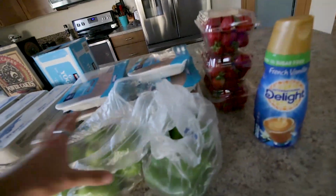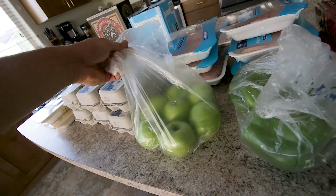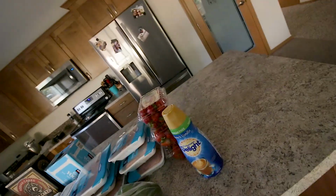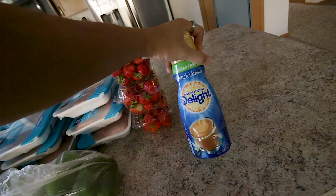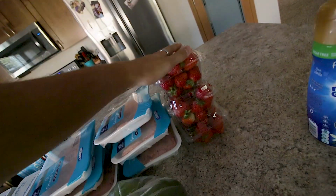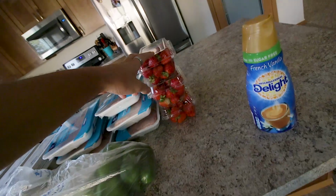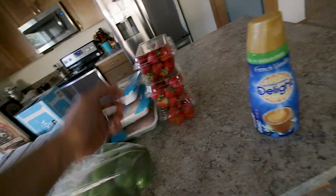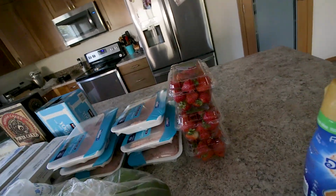But over here, 7 Granny Smith apples for the wife, 3 green bell peppers, again for the wife, sugar-free French vanilla coffee stuff for the wife. Lots of strawberries. These are a pretty good deal. It was 4 for $5, so they were $1.25 a piece. So yeah, pretty good deal for strawberries. They're in season right now, so they're cheap. I still am using the frozen strawberries, which didn't get any this week, as you can see, just because I've still got quite a bit left over from last week.